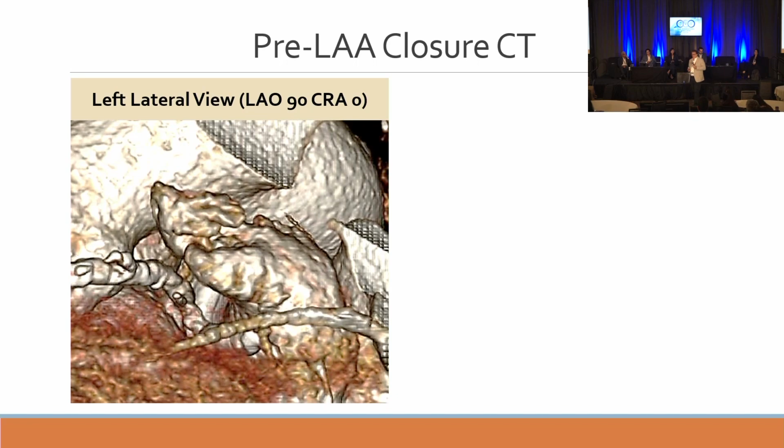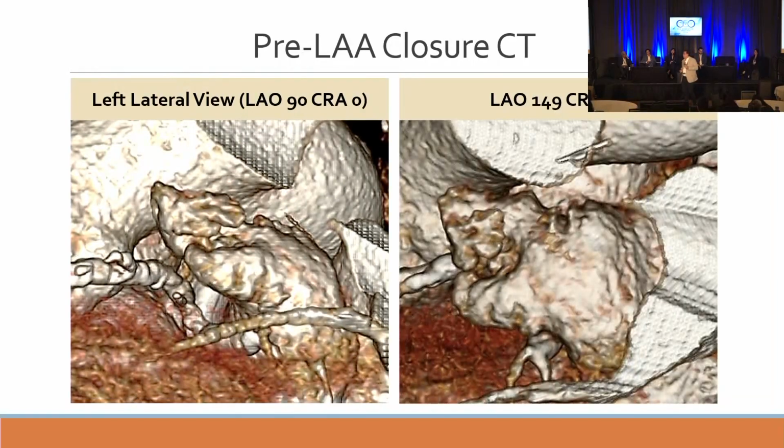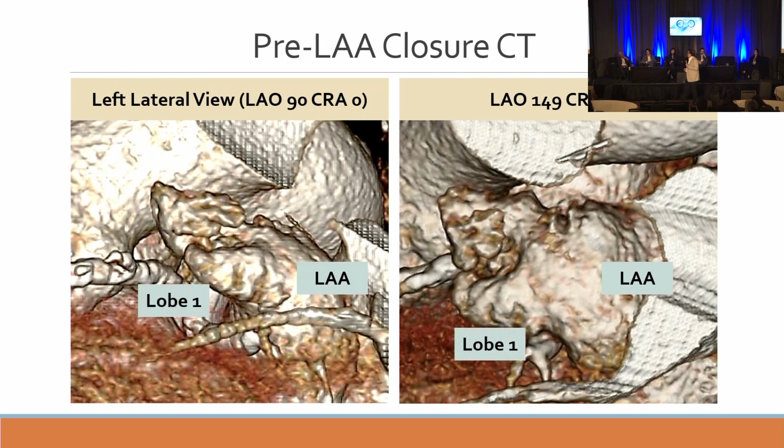But in any case, we will get general awareness. And then I will actually turn a little bit even more to an extreme left LAO position. Maybe fluoroscopically this is not achievable, but on CT it is achievable because that will reveal more details of the left atrial appendage. And here you can see first the body of the left atrial appendage, and you clearly see that it's a bilobed left atrial appendage. There is lobe number 1, and then there is lobe number 2. And you see not only that there are 2 lobes, but lobe number 2 is folded onto itself.